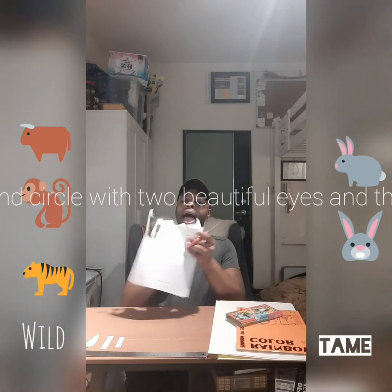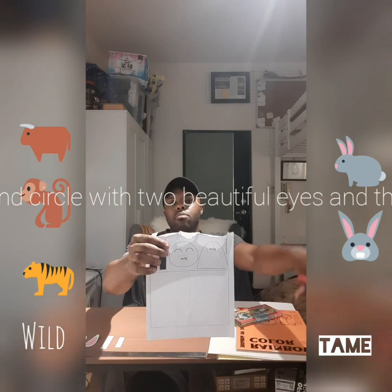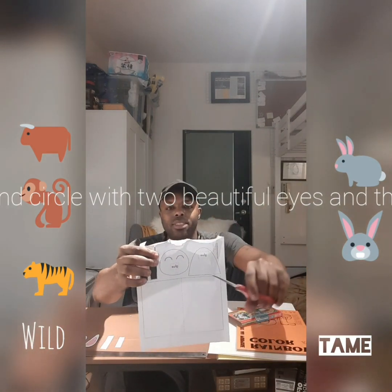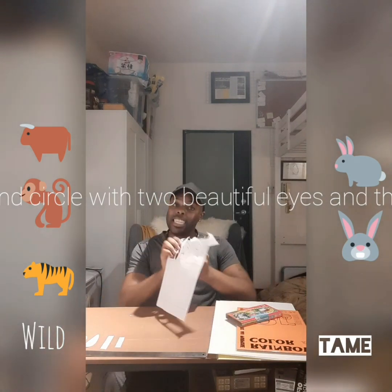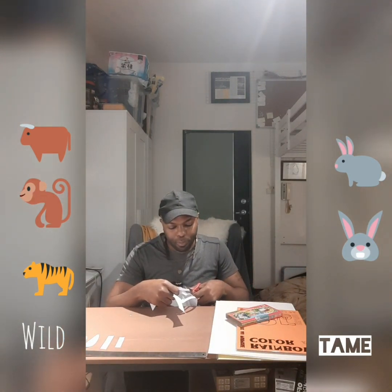Then we have a round circle with 2 beautiful eyes, and that is its actual head. So we're going to cut that out.